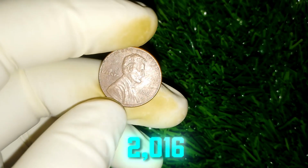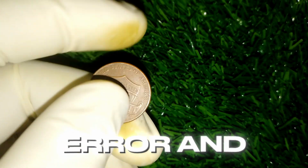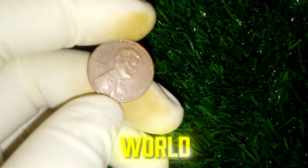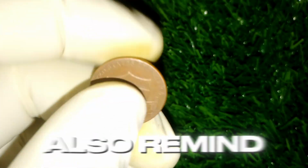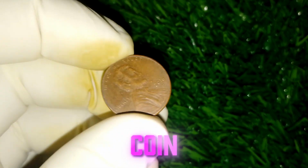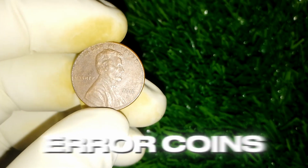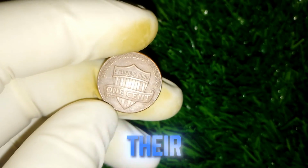And this is why the 2016 D penny stands as an emblem of how powerful rarity, error, and demand can be in transforming something as humble as a 1-cent coin into a world-class treasure. But the story doesn't end there, because coins like this also remind us to pay attention to our change, to look closely at every coin we handle, since most people who stumble across valuable error coins do so entirely by accident, a lucky find that could change their life forever.